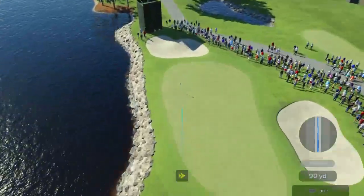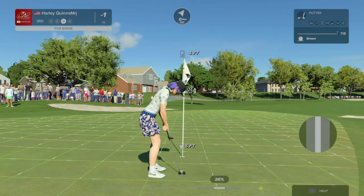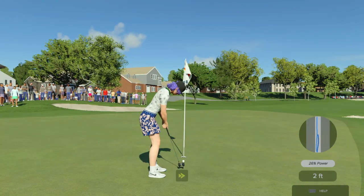The green works away from the player, moving from right to left. The miss is out to the right, but watch out. It's awfully quick coming down that green. Don't chip it or putt it in the water.